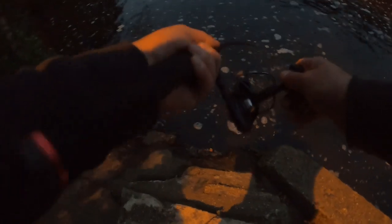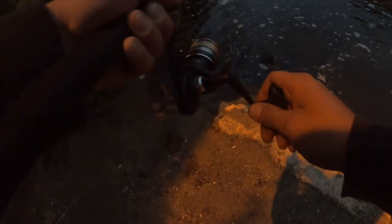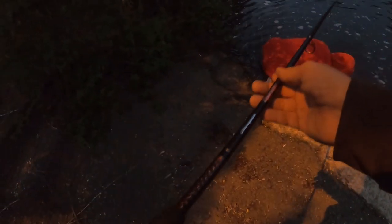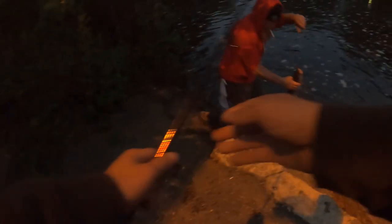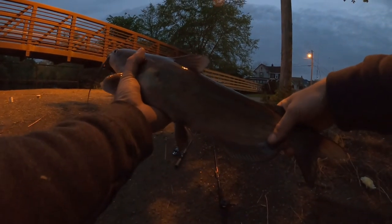Kitty. You want to get down there and try to... Yeah. All right. Not a bad kitty. Not a bad little channel kitty at all. Look at this, guys. Woo! All right. Not bad.